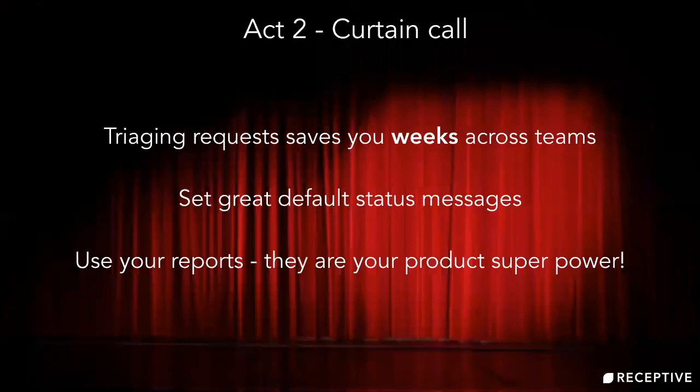Set up the status messages in advance and just do it, and then just use your reports. I think they're your superpower. They really are. You've got a prioritized list there from every segment of your customer base. You can look at the top priorities from your sales team. You can look at the top requests from enterprise customers in Germany.